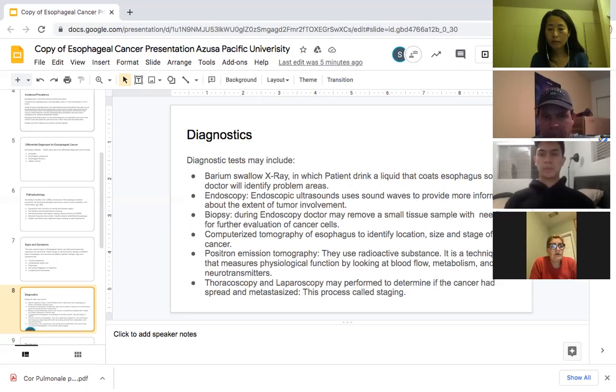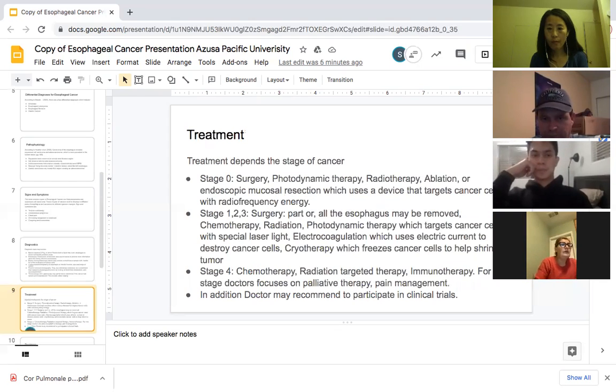Positron emission tomography. They use a radioactive substance. It is a technique that measures physiological function by looking at blood flow, metabolism, and neurotransmitters. Thoracoscopy and laparoscopy may be performed to determine if the cancer has spread and metastasized. This process is called staging. After determining the stage, the doctors start the treatment.